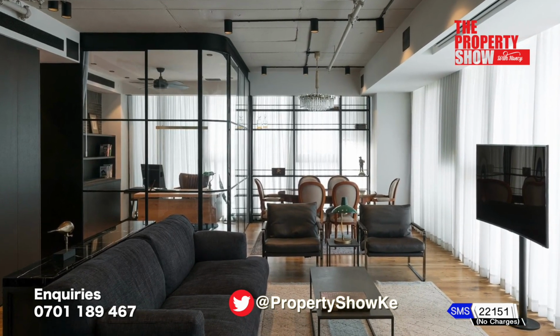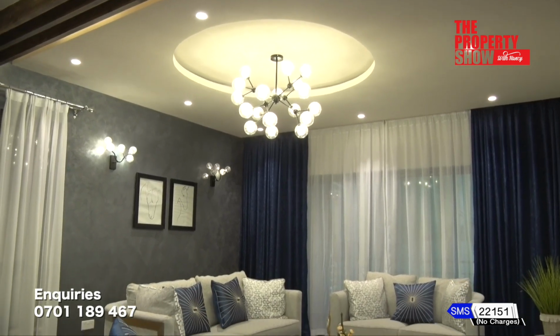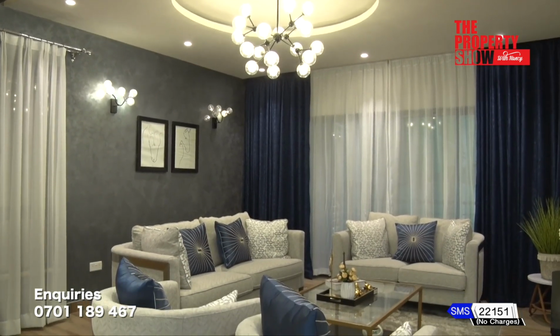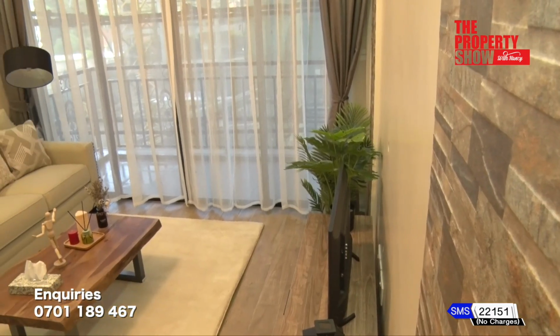Rearrange furniture. The living room is a backdrop of conversation and gatherings. It should be designed with community and connection in mind. Move furniture pieces to new positions to create a fresh layout and flow.